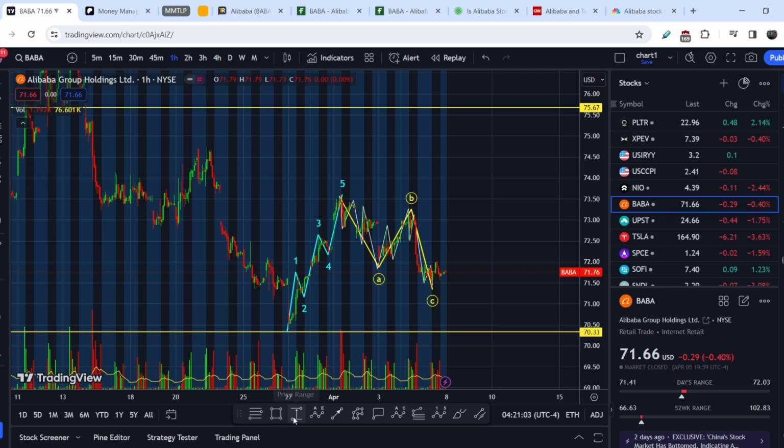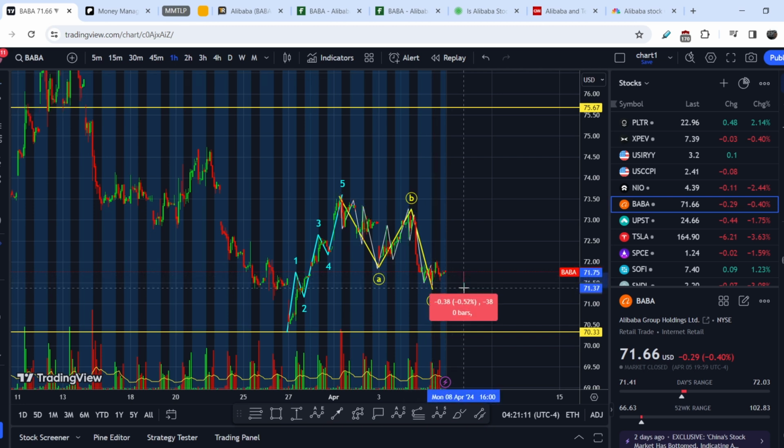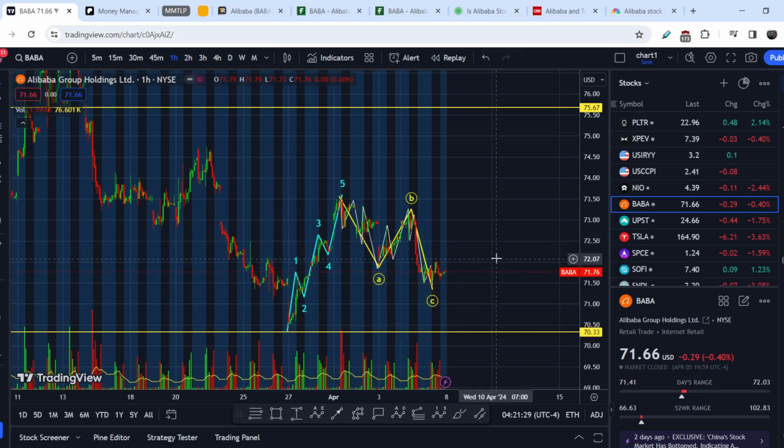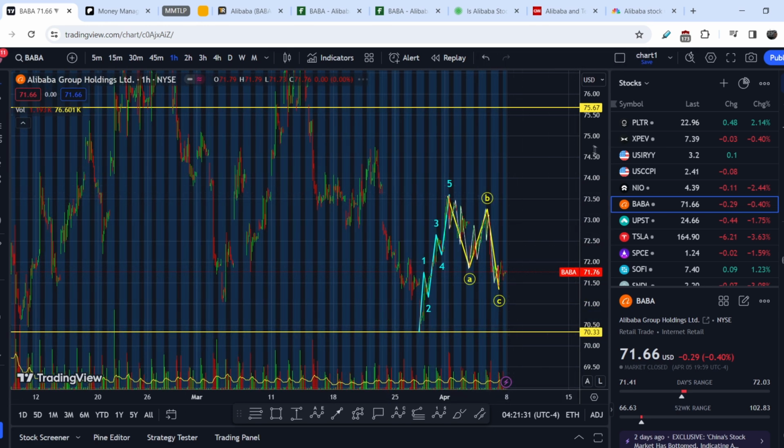If you want to add to your long position, definitely you can do it. And you can put your stop loss right here. And it is a very, very tight stop loss. I don't think that it's worth your attention. The most prominent one is this. It is at $70.35, slightly below this previous bottom. And it implies less than 2% of potential losses. But the potential gains might be quite significant.